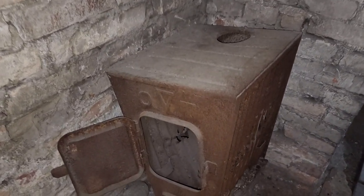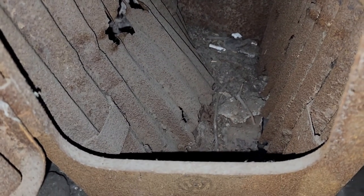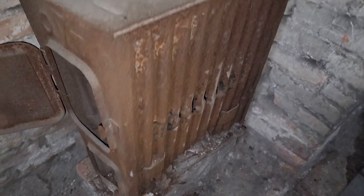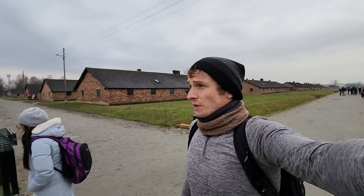The original heater. That's how they just get warm in here. Okay, the tour's come to an end.